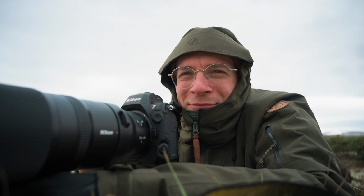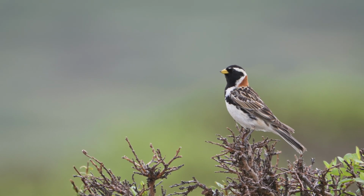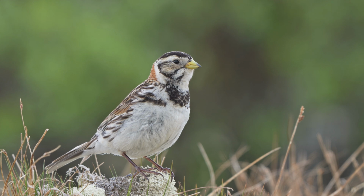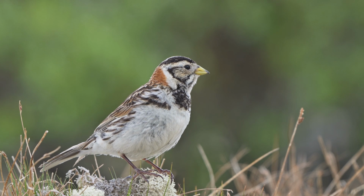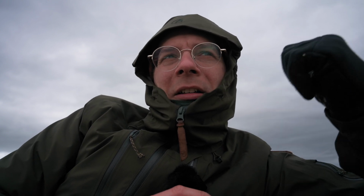And there's Lapland buntings too around me. An adult male, and I think maybe one male youngster. I'm not entirely sure. I'm not so good on Lapland buntings yet, since I've seen them not so many times. Yeah, they like themselves around this area, and not far behind me, there's a golden plover, so I'm gonna enjoy this for a little while longer.